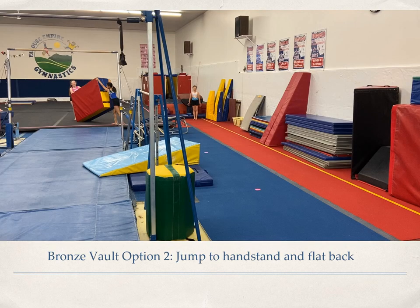Okay, let's look at one more bronze vault. This again is option two, the jump to handstand and the flat back.